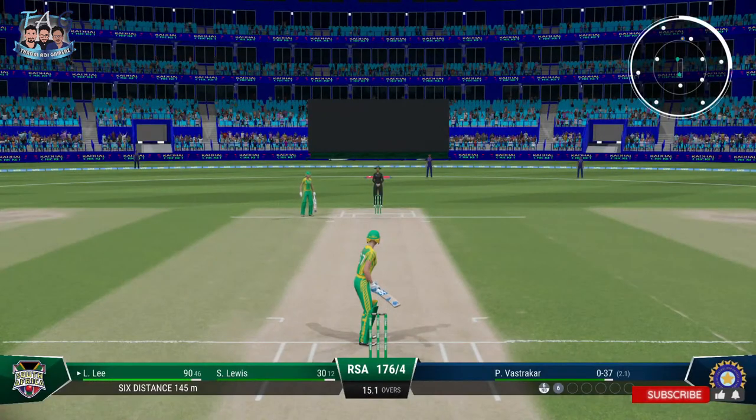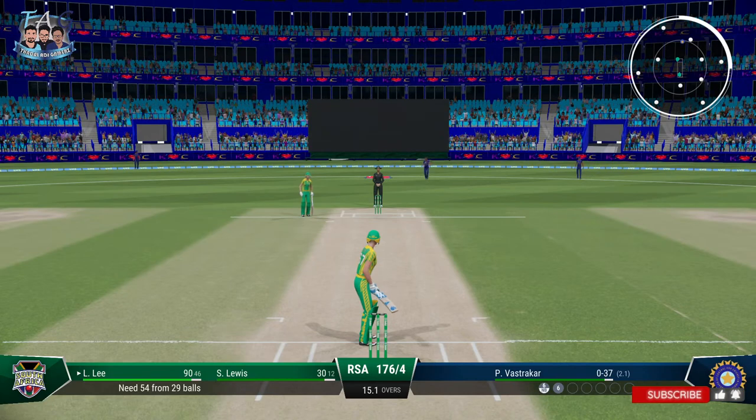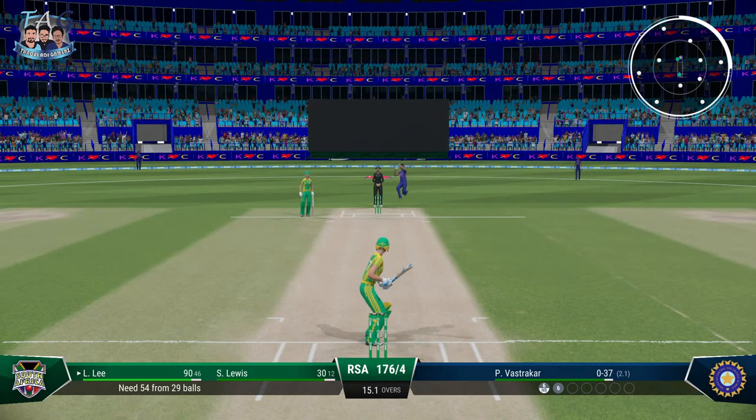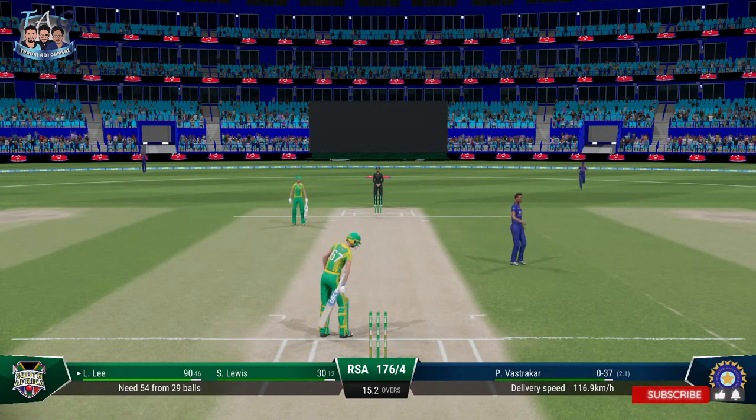Do they go full? Do they go short? A lot to ponder this delivery after the boundary. Gone! Played all around that one. What a delivery.